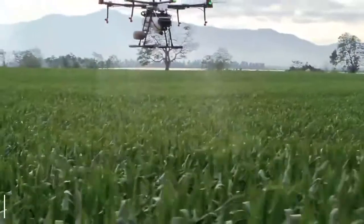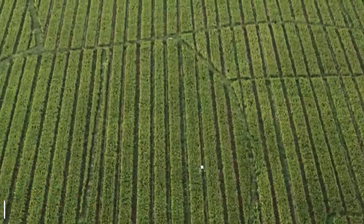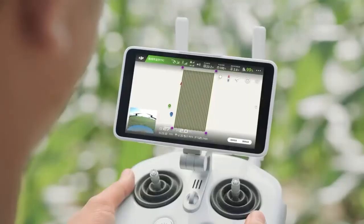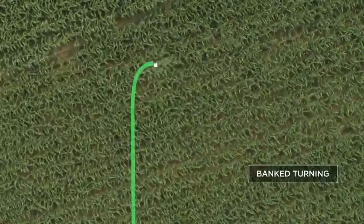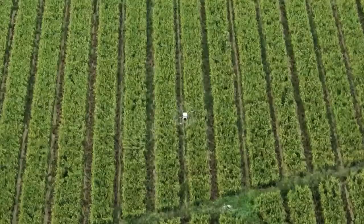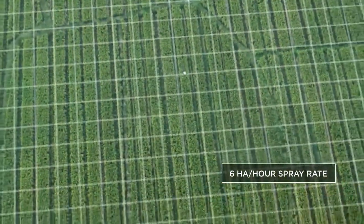DJI's latest agricultural drone, the MG1P series, dramatically increases work efficiency to operate at the next level. Banked turning mode uses optimized flight route algorithms that allow the MG1P series to increase working efficiency by up to 20%. A 5-meter spraying width lets the MG1P series cover an average of 6 hectares per hour.